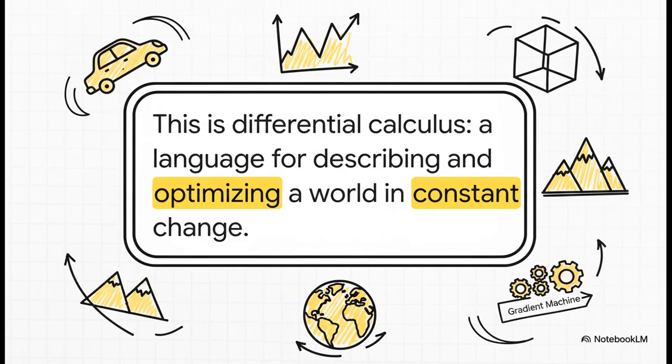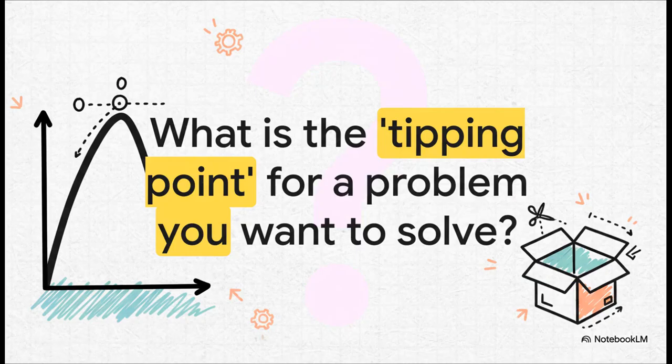And really, that's the heart of differential calculus. It's not about memorizing symbols. It's a powerful language for describing motion and growth and change. It's a toolkit for finding the single best way to do something, whether you're building a box, designing a shipping route, or modeling a financial market. So I guess the big takeaway is that this way of thinking can be applied, well, just about everywhere.